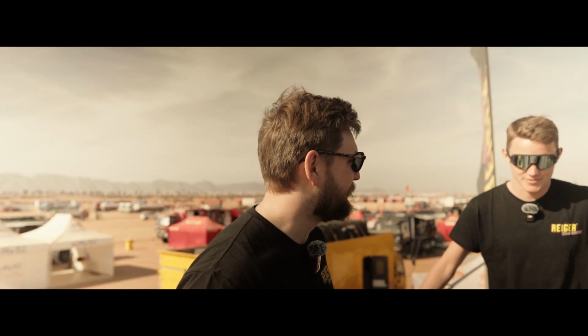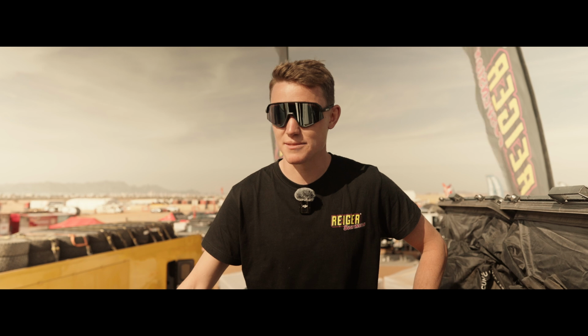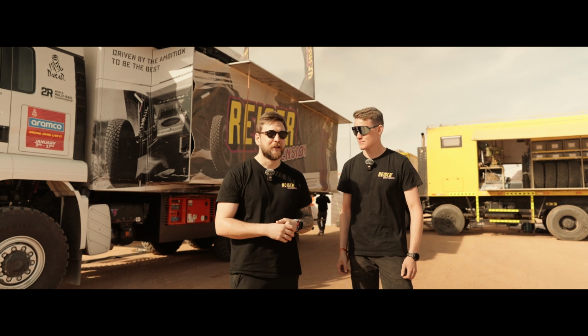Well, and what do you think? Is it a big upgrade from before, now with the service truck? Yeah, a real big upgrade, especially the workplace, and also normally we're sleeping in a tent on the ground, and that's not too bad, but at nights when you have rain or big windstorms, then it can be nice to be on the roof.